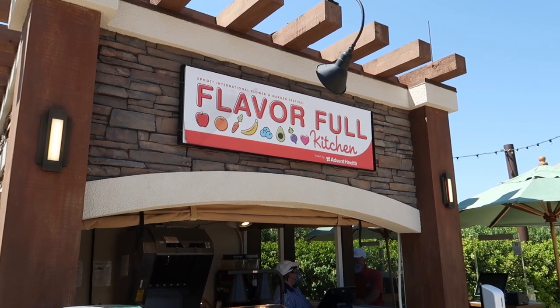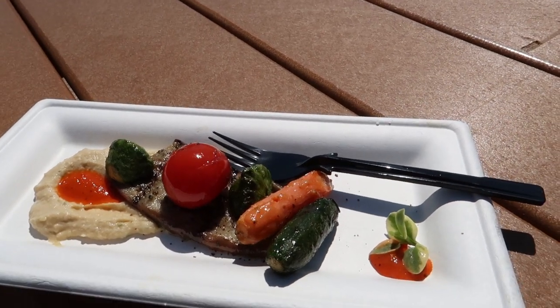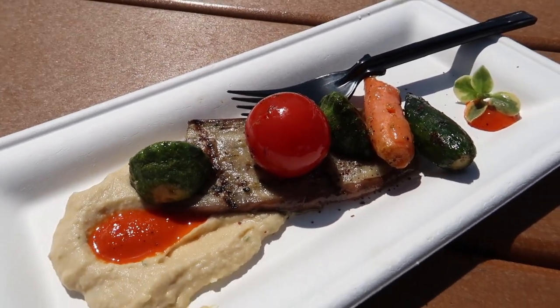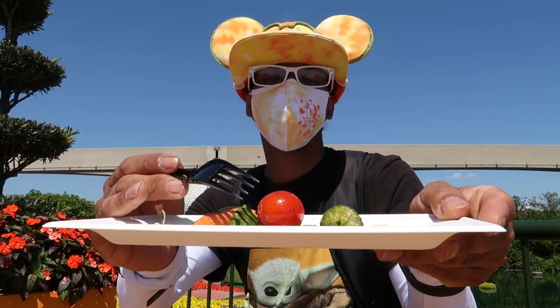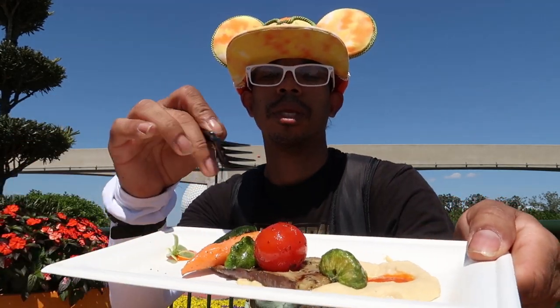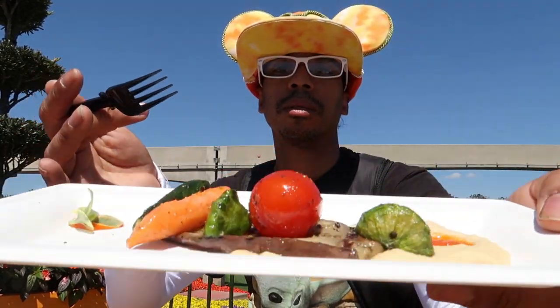Here at the Flavorful Kitchen, you can get the garden grilled vegetables. Alright you guys, I'm going to try these grilled vegetables from the Flavorful Kitchen. These vegetables are grilled on the grill, so I'm gonna go ahead and give it a try. This is actually my last trail for the scavenger hunt.